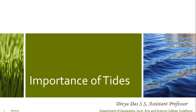Hi everyone. Today we are going to study the importance of tides. Since tides are caused by the earth, moon, and sun positions, which are known accurately, the tides can be predicted well in advance. This helps navigators and fishermen plan their activities.